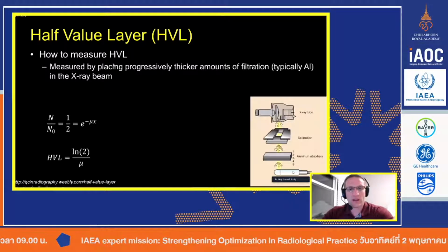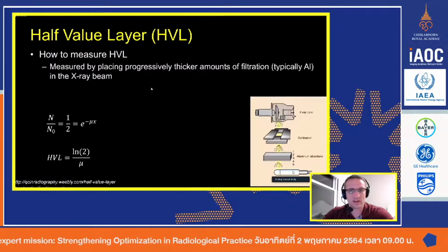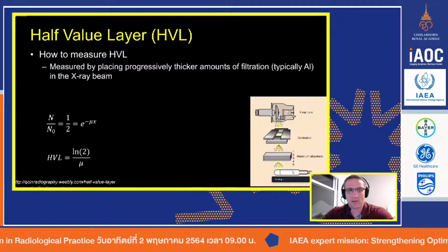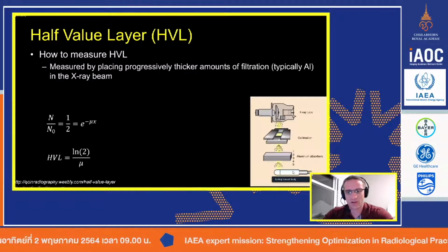So how do we measure half value layer? This is just a practical slide for those physicists in the audience that actually need to do this. I'm sure they've probably done this many times, so this is probably just a refresher. But here's the equation. And what we're going to do is we've got our X-ray tube, we've got the machine collimator.